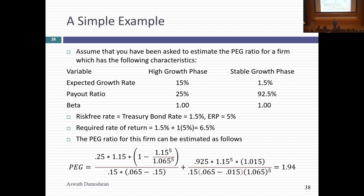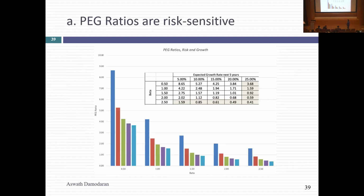Let's see what happens though to this PEG ratio as I start changing things. So here's the first change I ran. I kept everything else constant and tried higher betas, lower betas. I said, what will happen to the PEG ratio as risk goes up?